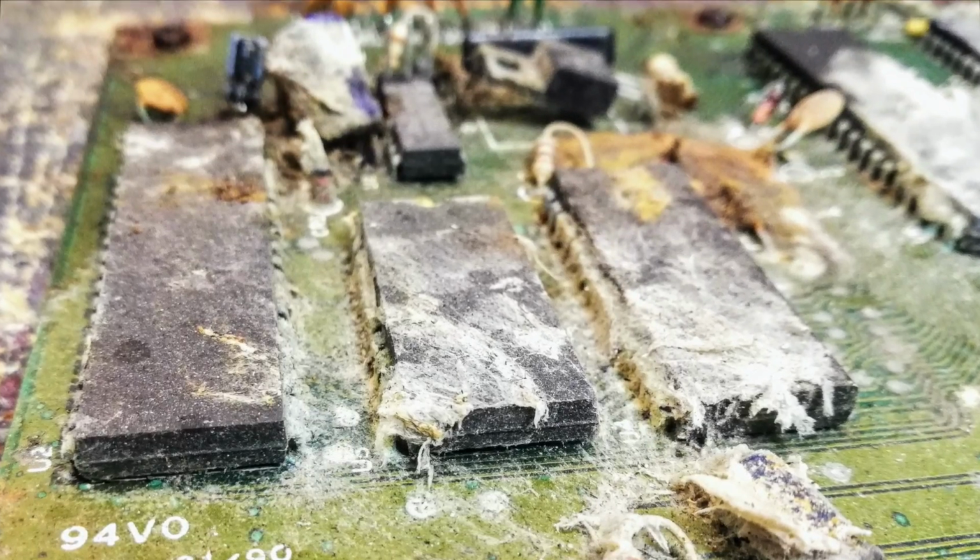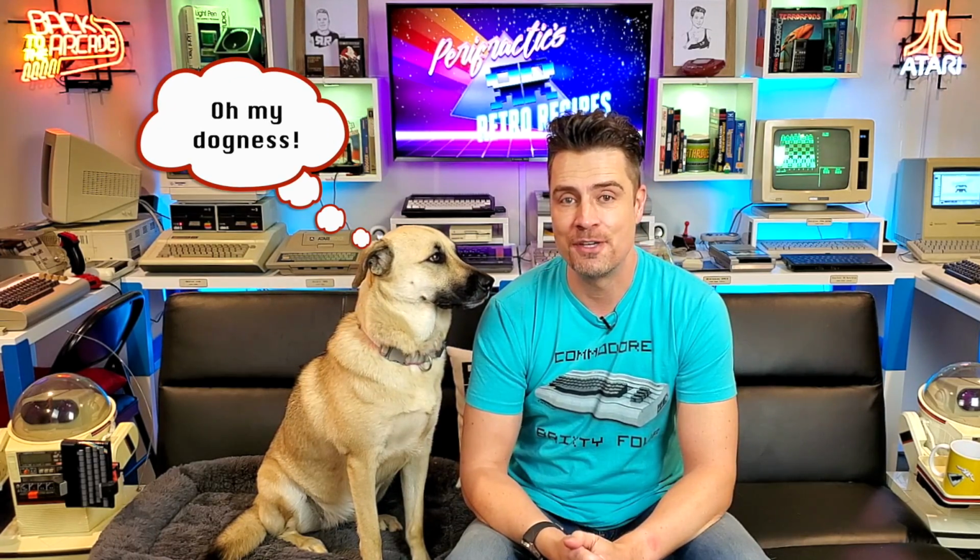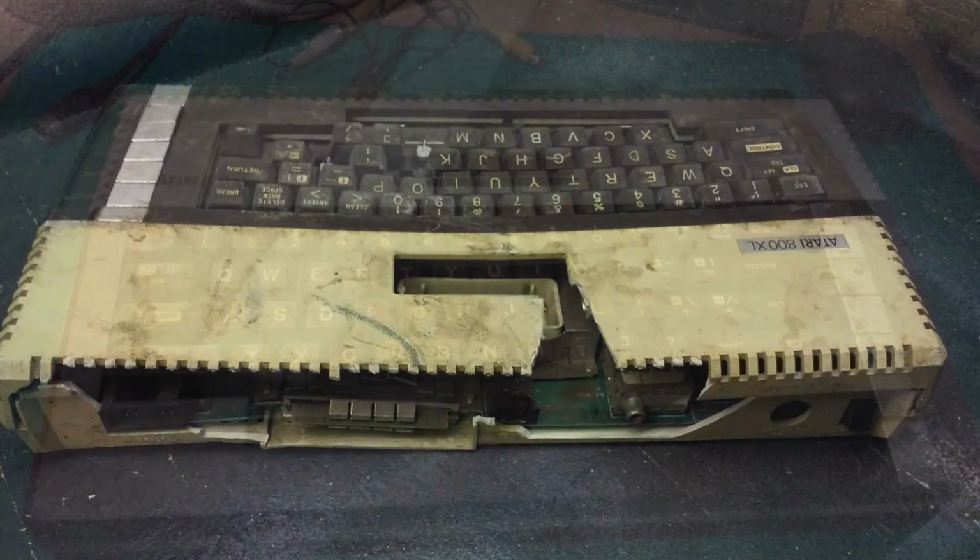That is to say, I hope you're doing better than this poor Commodore 64. You see, I found it on eBay, and, well, it has a lot of issues. And by issues, I mean, what the hell even is that? Cobwebs?